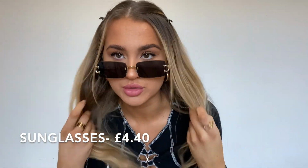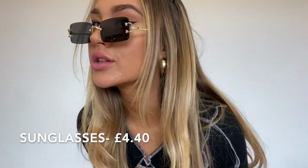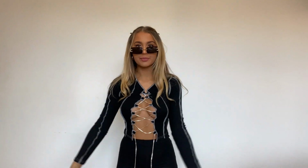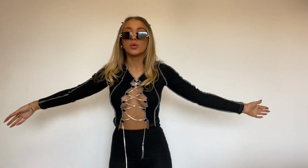With this top, I've got some black sunglasses. I think they were like £3 or something. And look at the detail of this. Look at that, right there. The detail, they look so expensive. So we've got this top, these sunglasses, and then we'll have them. Yeah, final items, love these. Love these, don't love these. However, what can we do?